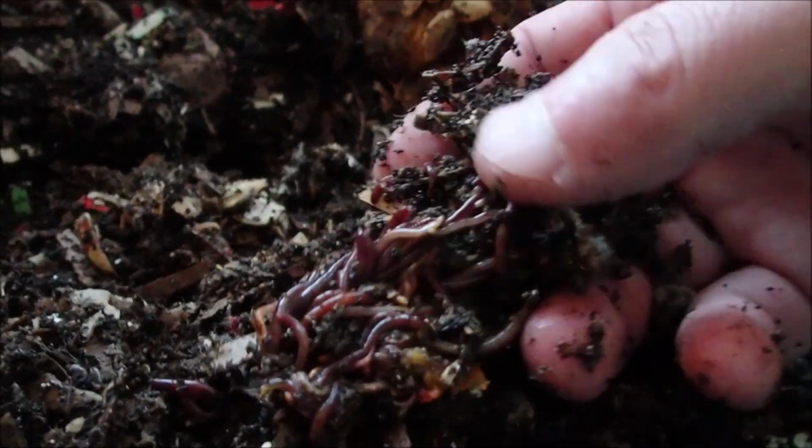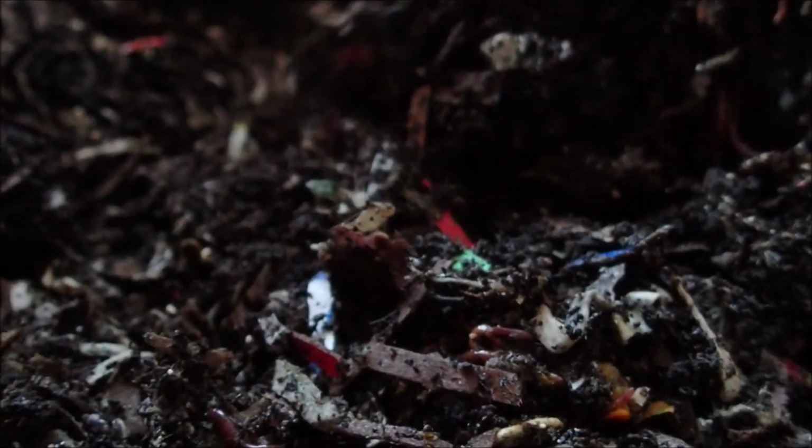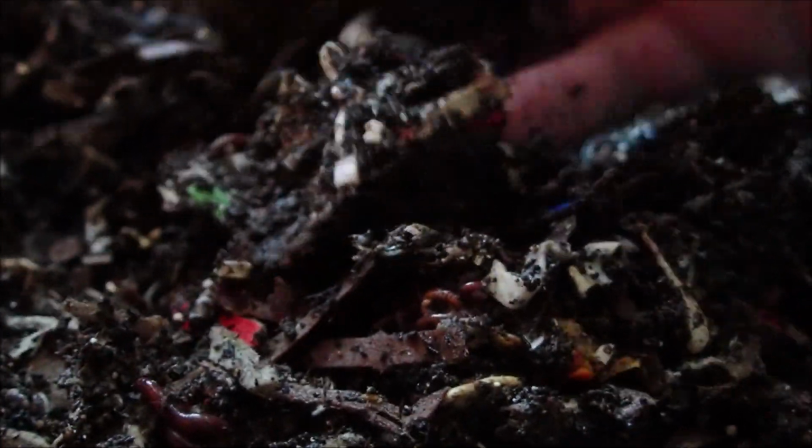Put a thing on Facebook, if you want to get rid of your pumpkins after Halloween, let me know, and I got more that I don't know what to do with. But I know what I'm going to do. I'm feeding it to the worms. Alright, so I'll let them keep eating on that pumpkin this week. Got plenty left, it looks like.